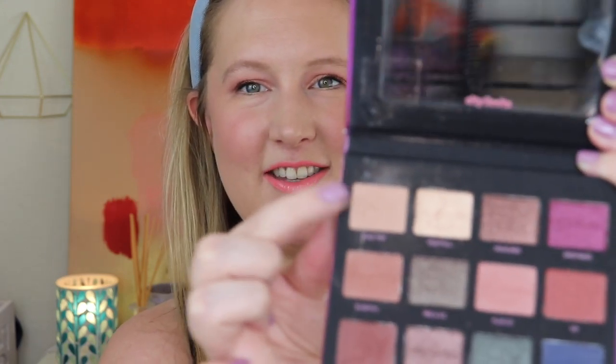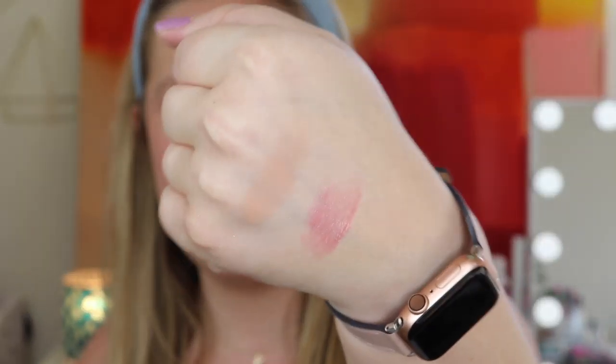So here is the full-size palette. You can see mine is very used and dirty. The shade is right up here. I've definitely put a dent in that. I use that as a transition shade. Even if you're a little bit deeper than me, you could use it just to set your lid because it is pretty light. But yeah, I love this palette. One of the best, yeah.